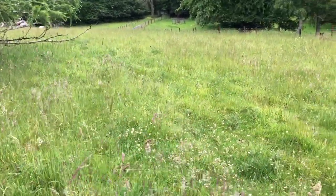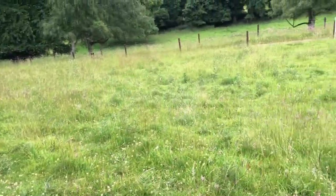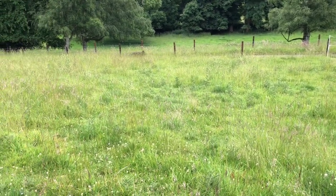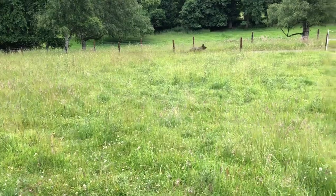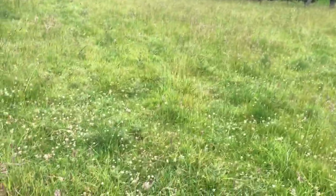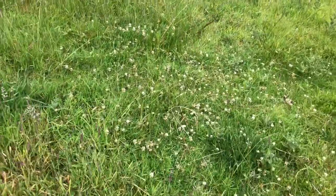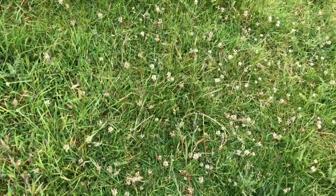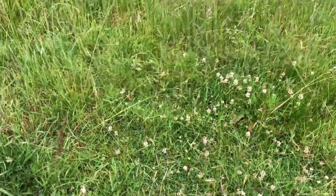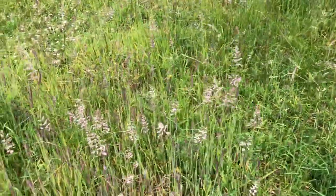And it's partially to resuscitate the soil because in this field, it's very shallow. And there's a lot of moss growing in here. So I need to rebalance the pH. In rebalancing the pH, I need the grasses to grow with deep roots, and the white clover helps feed the grasses from the top so they can seed and grow.